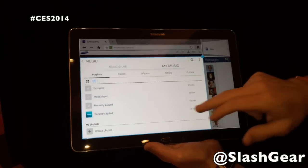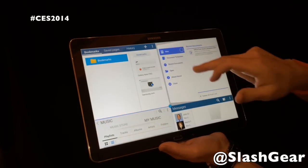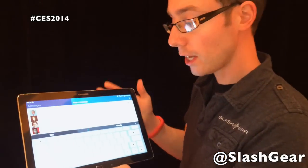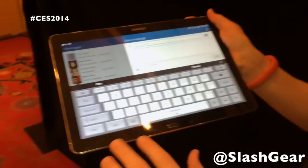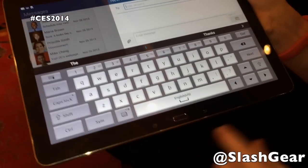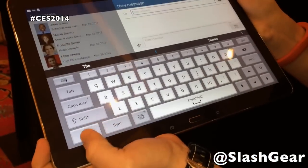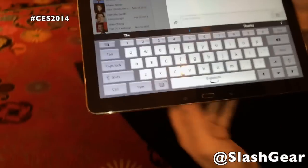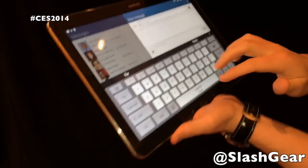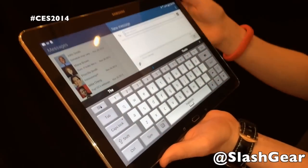And one of the other things you get, if we just go into a document here, is that Samsung has a new keyboard as well, taking advantage of the bigger display size, and as you can see it looks a whole lot more like the traditional keyboard you might find with your PC. So you get the full numeric row there. You can use Control-C and Control-V for copy and paste, and it'll support multi-touch as well, so you can do modifiers like holding down Shift for capitals.